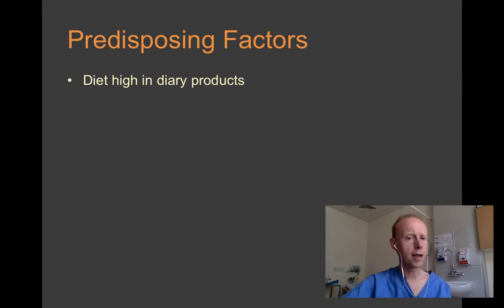Diet high in dairy products. I know this is probably news to a lot of people, but milk is a drink designed for baby cows, not people. And therefore, milk contains a lot of growth factors. Now, there is argument about whether those growth factors are absorbed. They may not be absorbed, but regardless, it stimulates growth factors anyway in people that consume it.